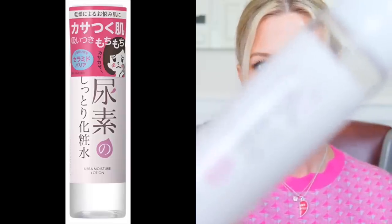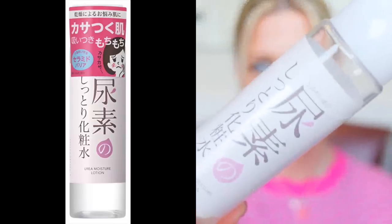So now the other one, you guys, this is not going to be a surprise, but this is my Sukiyaka Suhada Urea Moisture Lotion. And this, quite possibly, this and one other thing could be my favorite thing I have discovered this year. Honestly, I use this every single day. I love it so much. I've been layering these two just to get my Arbutin in and then get my urea. It moisturizes and hydrates my skin like no other. I cannot recommend this enough.